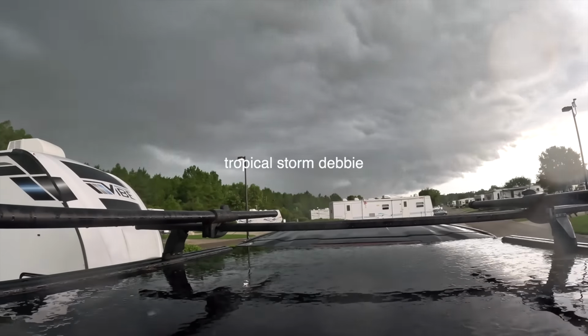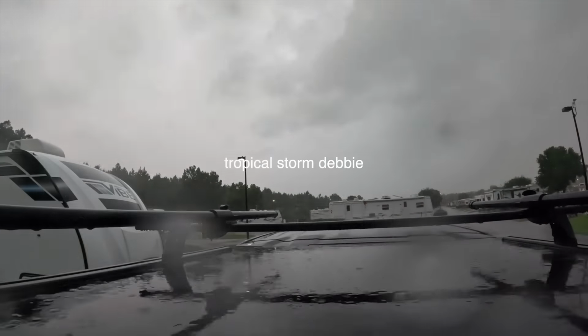Look at this. We've got blue skies. I haven't seen that in a couple days. Ooh, that sun feels good right now, man. If you guys have been keeping an eye on the weather, there was a giant storm that just rolled literally straight through us. For those of you who don't know, we're up here in North Florida.